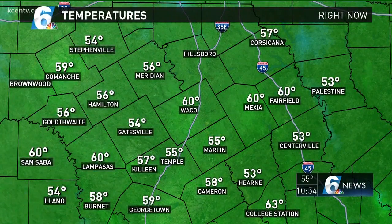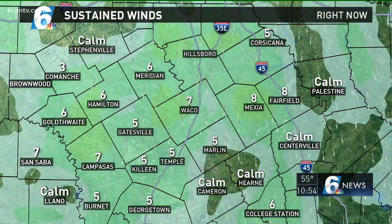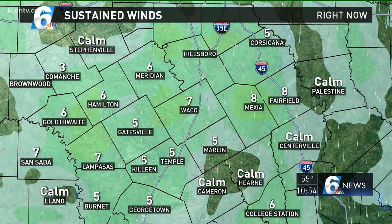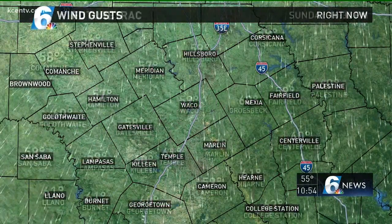Temperatures have been dropping down. They're in mainly the 50s. We've got a few 60s out to the east, Waco in there, and then College Station 63. Sustained winds were gusty, but you can see they're dropping down, getting quite light. Some of them have gone calm, and the gustiness, we've pretty much lost that.